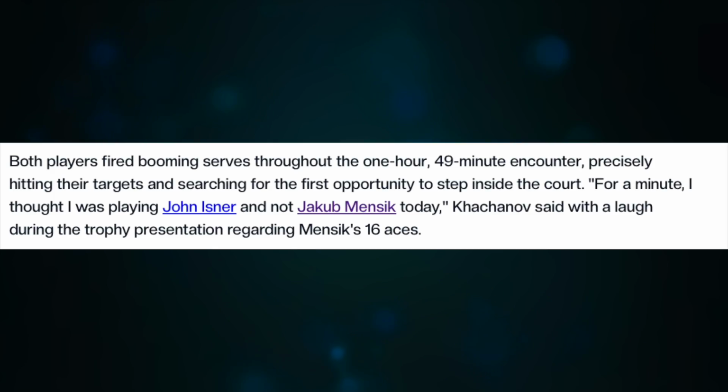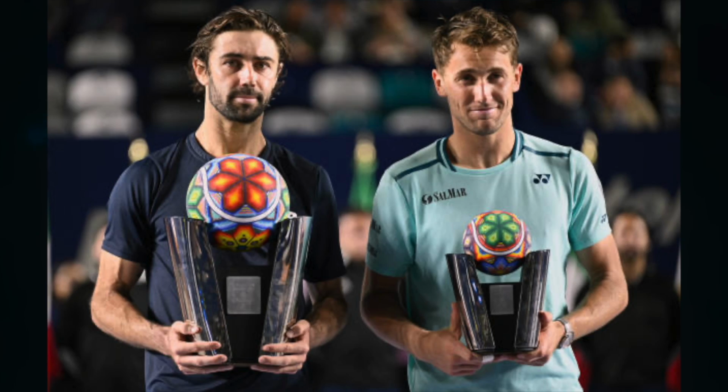Big serve. Khachanov actually said it was like facing Mensik Isner at times in that final, which was a pretty interesting comment. That's Rio, that's Doha, ATP 250, Rio 500. There's also been a tournament in Los Cabos in Mexico. I predicted Stefanos Tsitsipas to defend his title. He did go pretty far, but came up against the eventual winner, which is also a surprise. Surprise is the theme of this week.